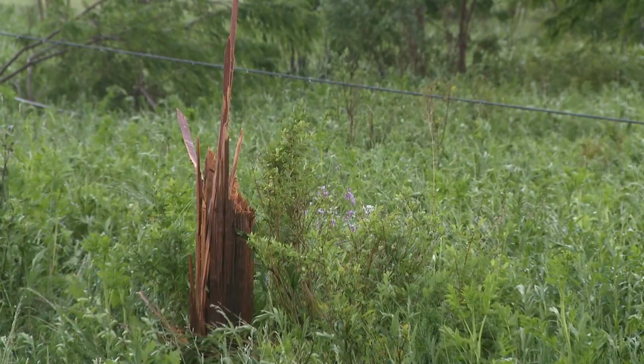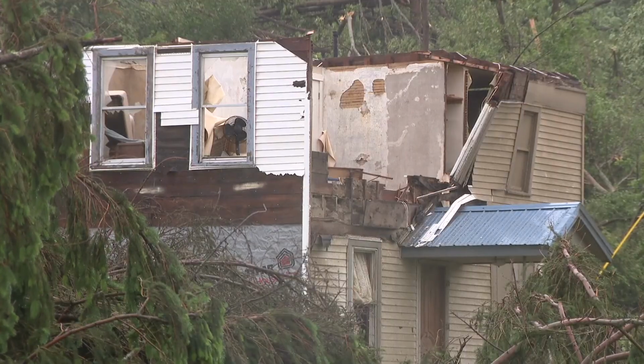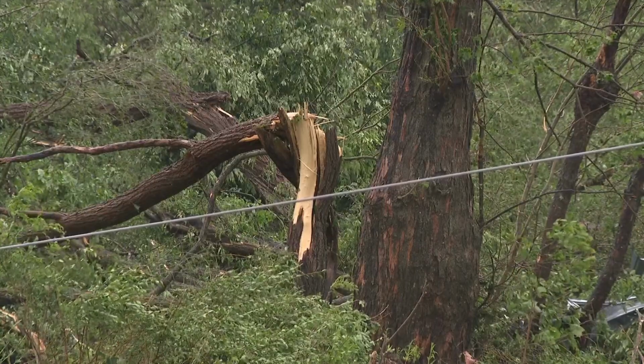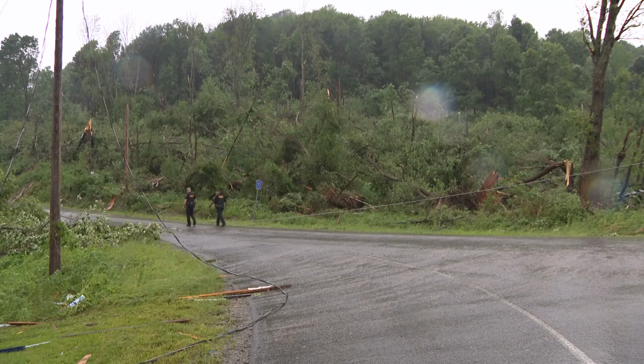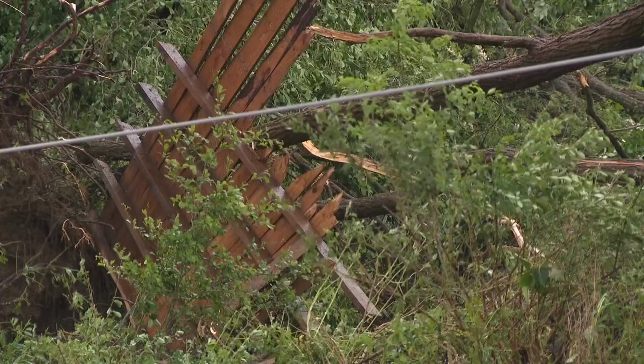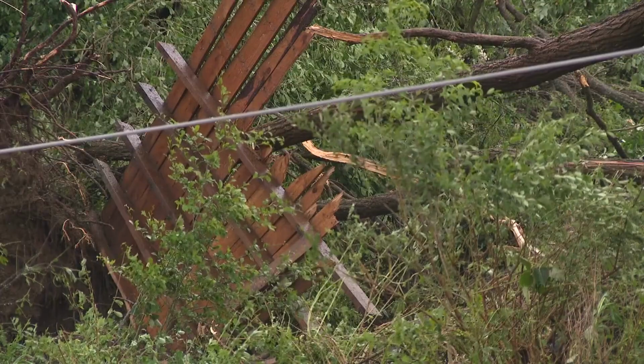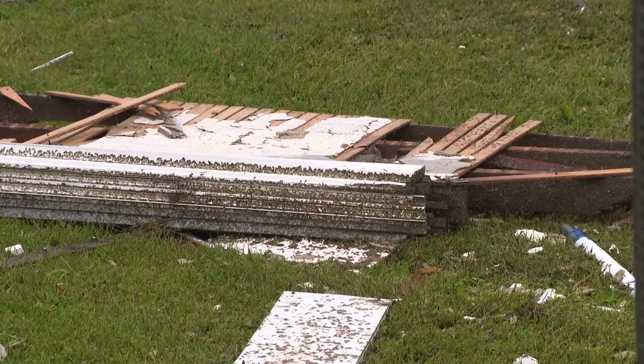Now, we do know, according to the National Weather Service, that there was a tornado at 5:43 p.m. this evening. They have not said what level the tornado was or the wind speeds, but to be classified as an EF1, we're talking wind speeds of at least 86 miles per hour. The National Weather Service will be on scene here tomorrow to give a more proper assessment of the situation.